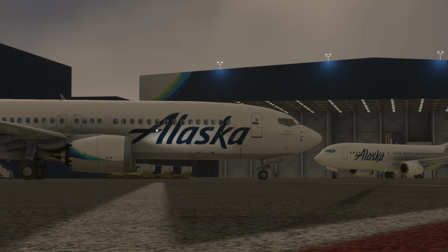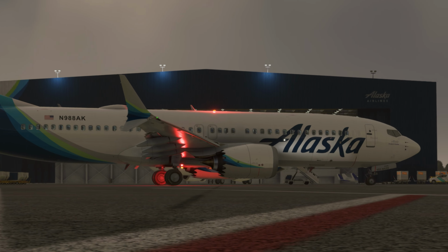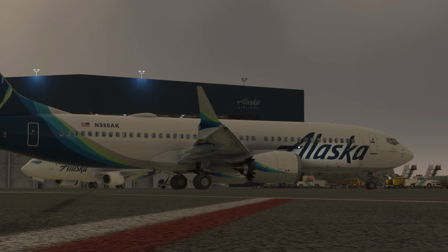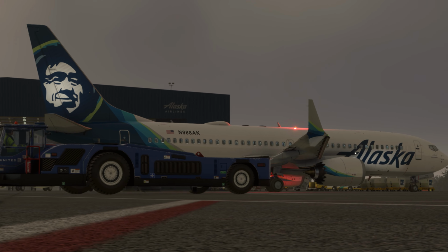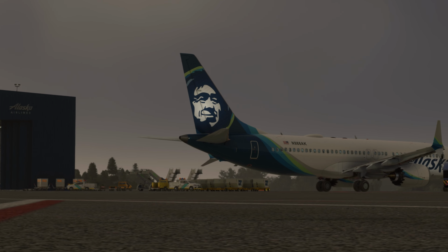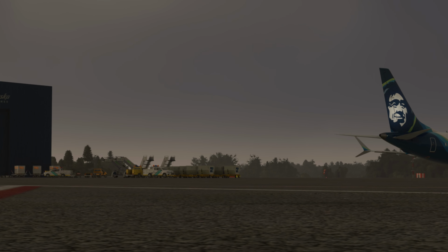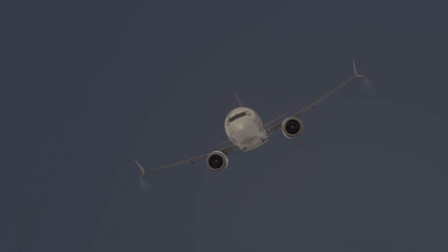Here we are taxiing the 737 with the Alaska livery, again included with the iFly once you install it, out of Seattle International Airport. One of my favorite liveries on the MAX 8. It just fits it very well, especially towards the aft end with the new livery. And here we're going to show some footage as we are climbing through the clouds. Take a look at the details.